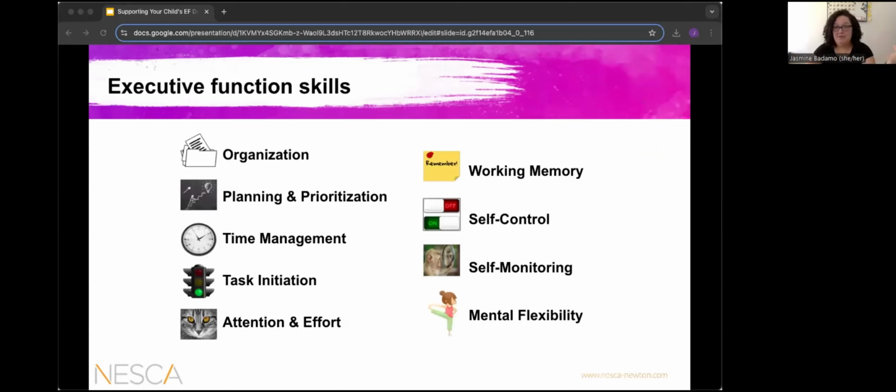Because executive functioning feels so all-encompassing and ubiquitous, it is very helpful to break it down into sub-skills. And different places will have slightly different sub-skills that they choose, but these are the top 9 that I like to explain.